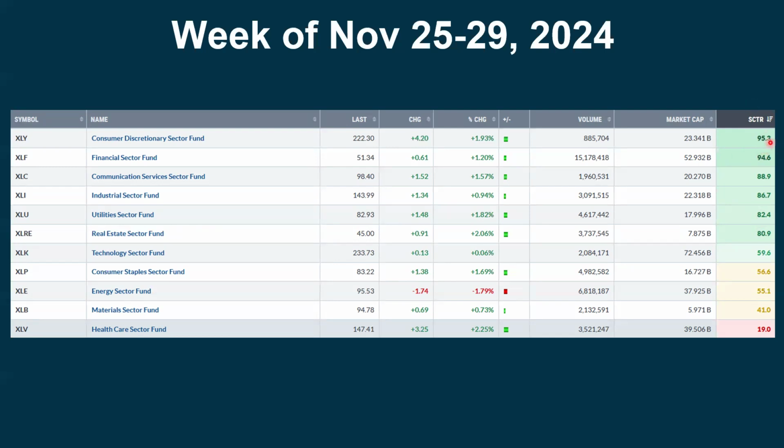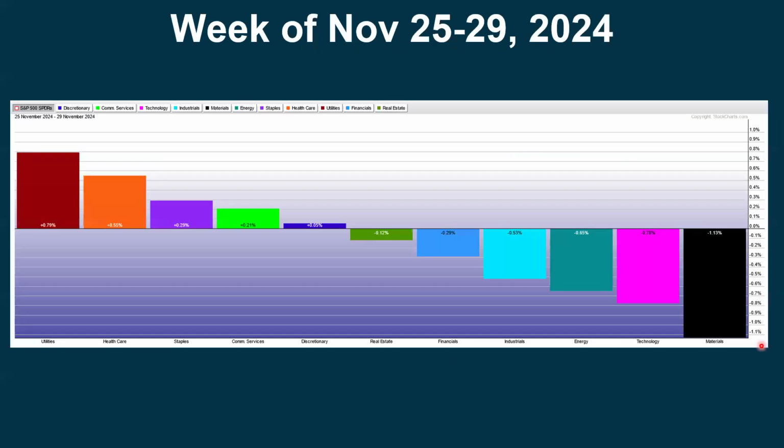We still have discretionary coming in the 90s, as well as the financial sector. Then we have a number of sectors which are in the 80s. So they're still looking strong, but not really, really strong. And we have healthcare, even with it bouncing back up this past week, it's still looking pretty negative.